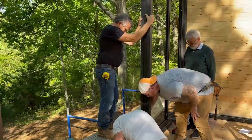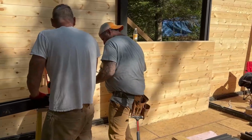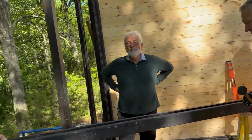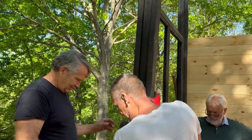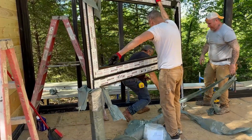The front facade of the house will be fully glazed, offering a panoramic view of the beautiful forest. You'll be able to enjoy the comfort of being inside while still feeling connected to the outdoors. With the dual insulated aluminum doors, the space can easily open up into the deck when desired. They are currently installing the frames for the windows.